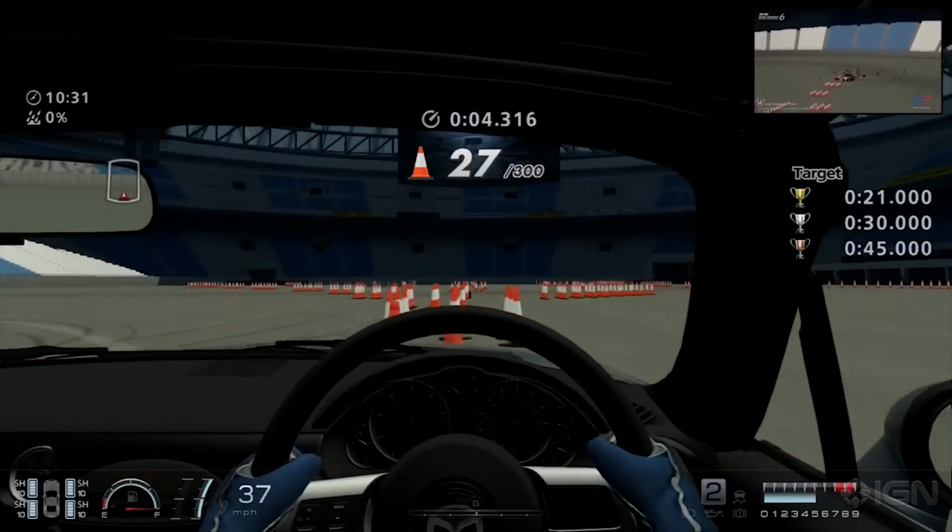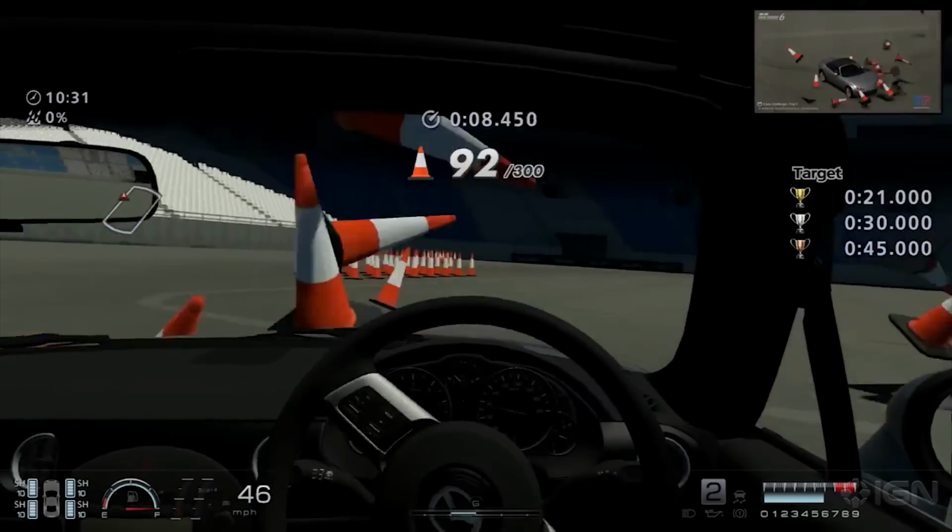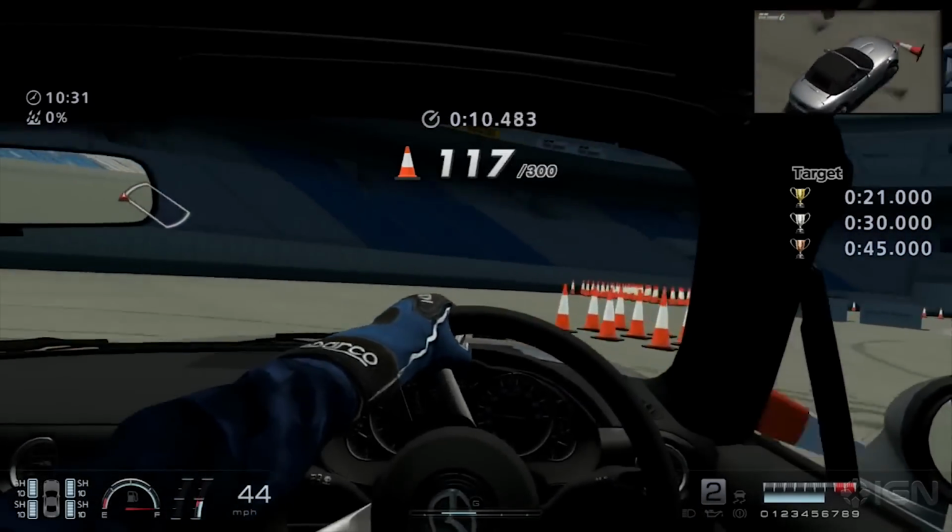It's the mode called Coffee Break, which is a bunch of mini games. So GT is very serious, very simulation. You can play a 24-hour race in that. That's a time commitment. So here, you're driving around knocking down cones. It's timed. You're driving your car, you've got to knock down all the cones. Things like that are cool.